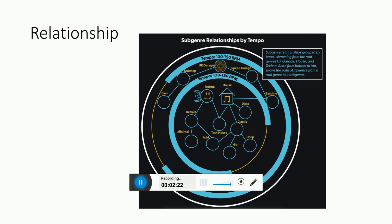The large circles use interaction encoding to group genres into tempo groups. Line treatment combined with position, specifically the downward angle of the lines between each small circle, creates a hierarchy showing the subgenres below each root genre.